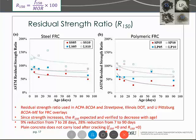And if you want some numbers on how much this changed, basically, if you went from a 7-day age to 28 days, we saw a 9% reduction. And if you went from 7 to 90 days, that's a 28% reduction in value. Because we're using R150 in the design software, if I were to put in a higher value because I tested it at an earlier age, then my fatigue life will be predicted to go longer. I would have a longer service life, longer fatigue life before my pavement fails.